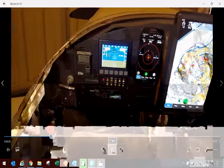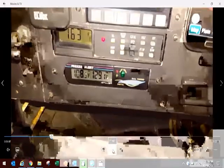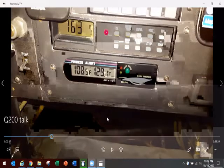The first thing we're going to zoom in on is at the very bottom. Well, I had a carb temperature issue once. I pulled the carb heat on base, and the engine quit because I carb iced it, and I ended up gliding into Williston Airport. So probably a week after that, I built this carb temperature gauge.